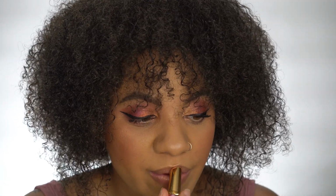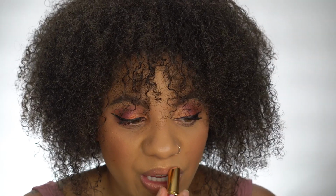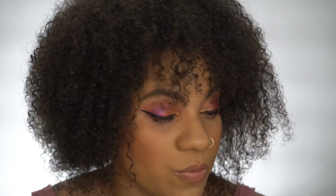And see, yeah, that kind of, it's pretty. It doesn't necessarily wash my lips out, but maybe it's just not for this eye look, should I say. On me, this just looks like my lips, almost like a clear gloss. It's pretty though.